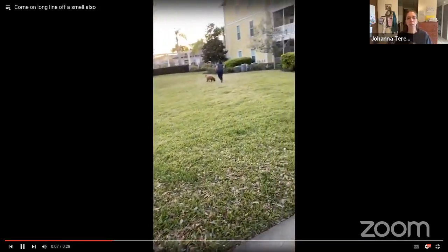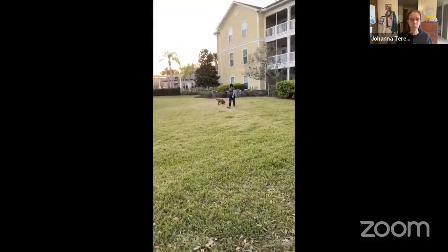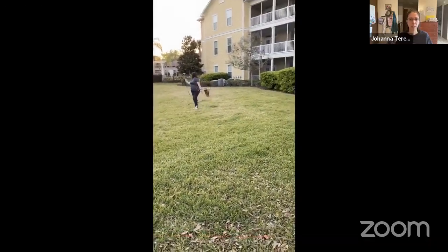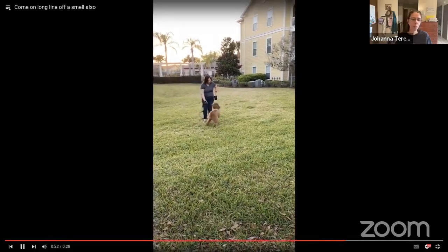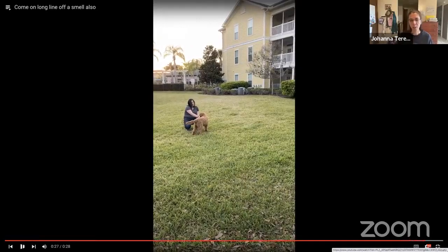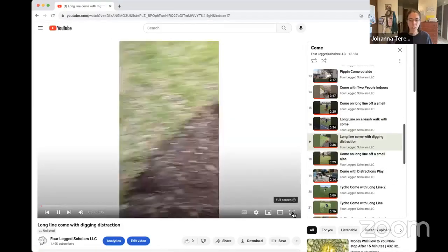He doesn't care about bushes. So you're going to notice that the owner is going to let the long line down, and then call her dog. She said, come. Or you could say it when the dog already is coming to you to help make that association. And then she clicked, grabbing the collar, giving those 20 to 30 seconds worth of high valued treats.